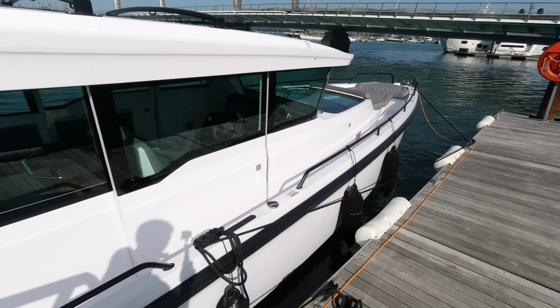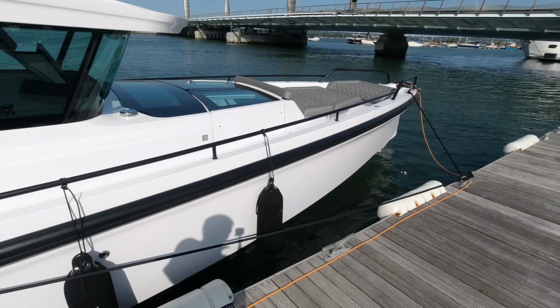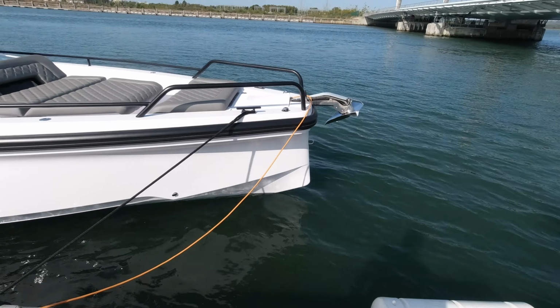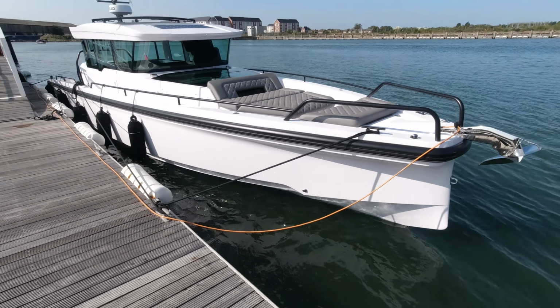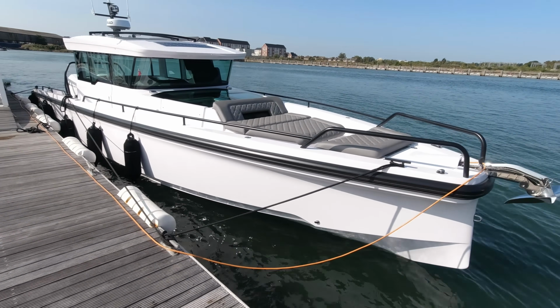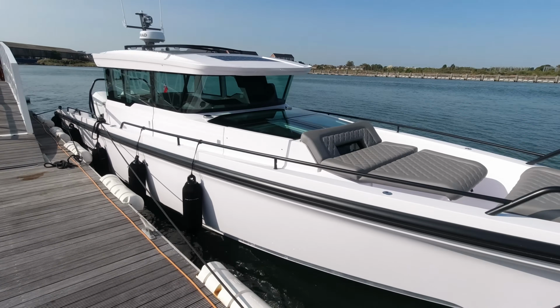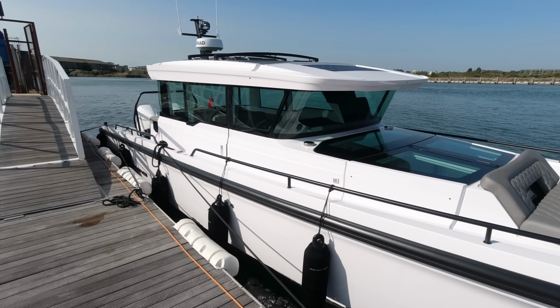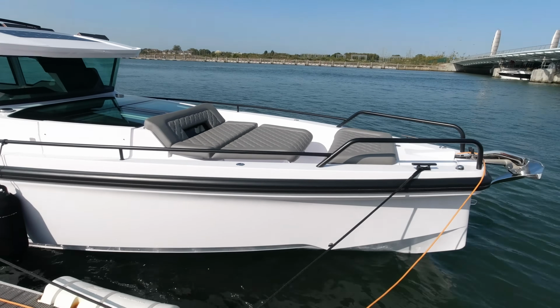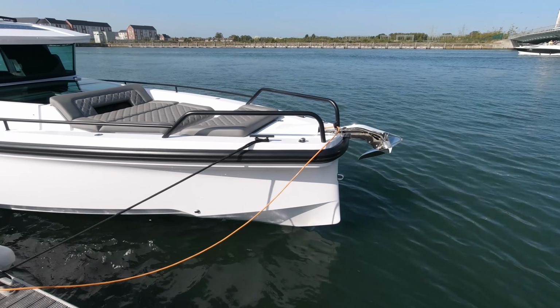Guys have been working flat out for the last 48 hours, just running through PDIs, commissioning the engines and getting her shipshape ready for the lucky new owner today, who's off down to Dartmouth. First weekend away on the boat. I have to say, what a spec. The experienced owner had several boats before, really knew what he wanted out of this.